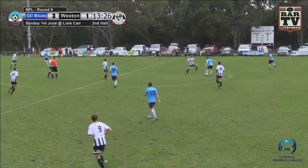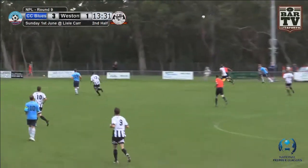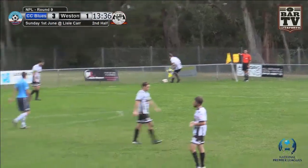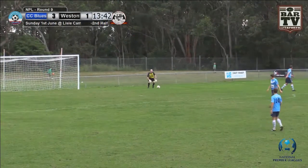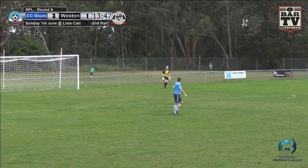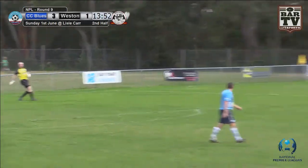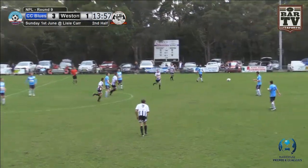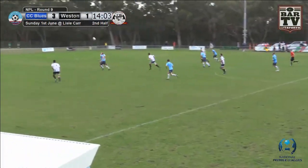You'd expect both these sides to be around the top 5. I think last season Weston may have finished in 5th and Charlestown not too far behind them, I believe. They'll be thereabouts again this year. The way things are looking, it's going to be a very congested leaderboard. I think it might come down to the last round to decide spots not only in the 5, outside the 5, and perhaps even for the premiership. It'd be great to see with a very tight competition. You've got the top 3 with Newcastle Jets Youth, Edgeworth and Hamilton Olympic. Just 1 point separates those 3 sides at the top of the table at the moment.